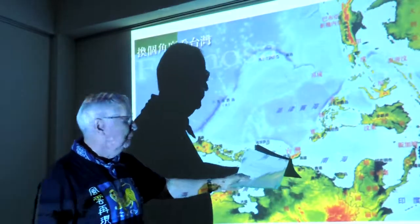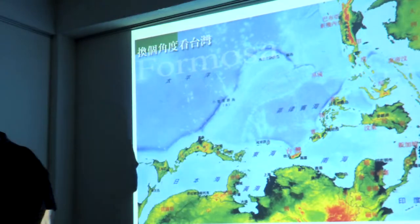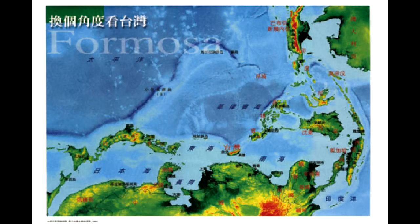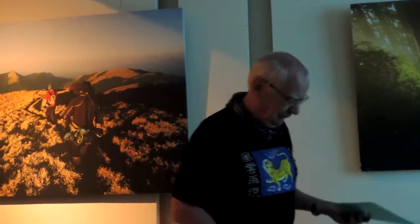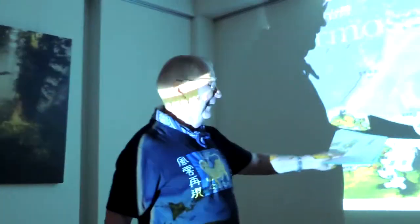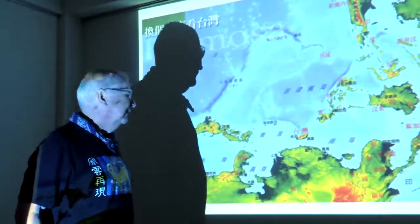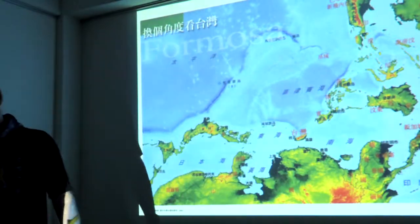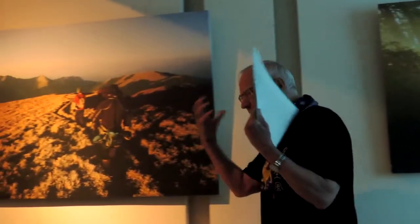There are two tectonic plates that actually meet in Taiwan. And that's why we have a lot of earthquakes, because these two plates are always shifting. But also, when you look at it this way, you realize Taiwan is not part of the continent. Taiwan is part of the whole island chain. And that's the perception. Perception influences the way you think.